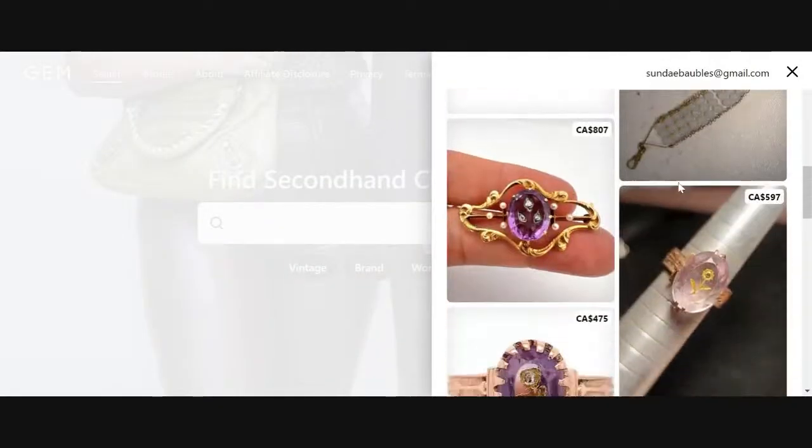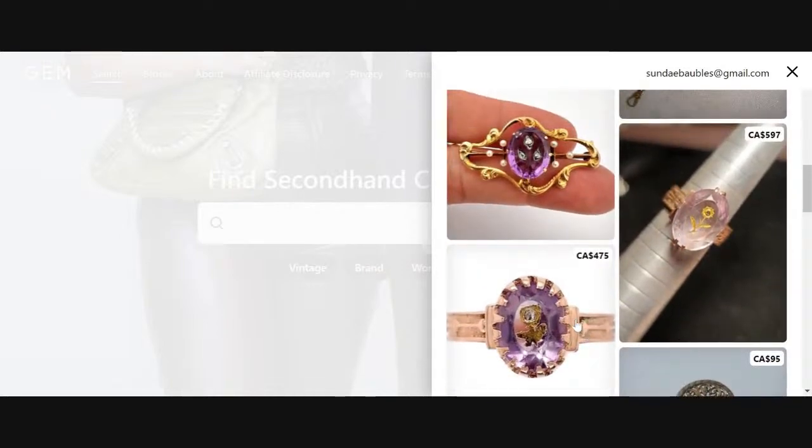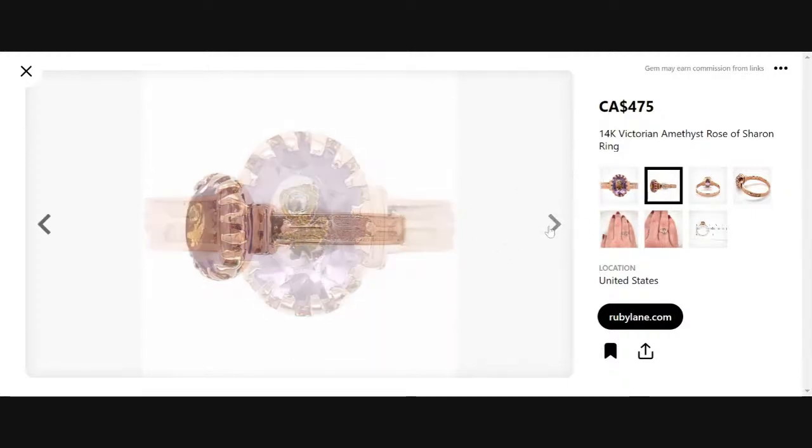Next up, I was able to find a couple of examples of Rose of Sharon rings. We will do a search after, and you'll see that there's more available, but they are on the more expensive side. This one, it's a little bit clumsy, so the lines aren't super, super sharp, but we're also in an extreme close-up, so please keep that in mind.